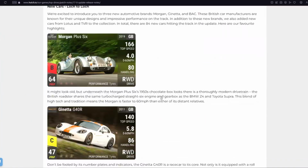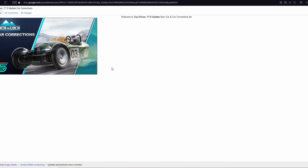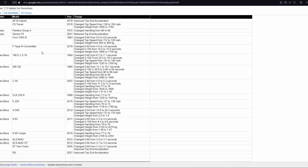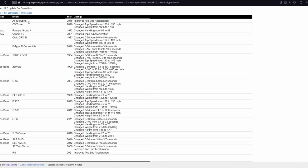Yeah, okay, so let's have a look at this patch list real quick. The correction list, rather, sorry. If we can, here we go. Let's have a look. Car corrections. I don't think you can see all of this. I'm sorry. But there's nothing special here. Actually, there's literally nothing special. The most noticeable thing here is that the Celine S7 is getting buffed. I honestly think that's the most important thing here. So we don't really need to look at this.